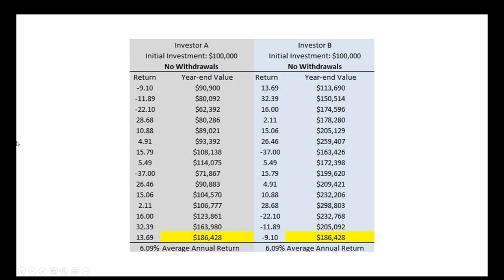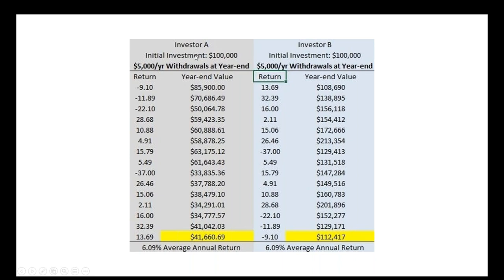Why is this significant when it comes to our clients? Because our clients are making withdrawals. So now if you look at a $5,000 withdrawal on Investor A and a $5,000 withdrawal on B, if they start out with three bad years, boom, down to $41,000. Start out with three good years, they're up to $112,000.